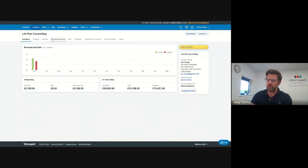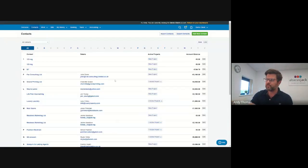And along the top, we've got the ability to drill down into different elements of our relationship with this contact. So as I say, if they're a supplier, we can see all the bills they've sent. If they're a customer, we can see all the invoices we've sent, and we get to know what's happening with them. I'll just go back out of that now. FreeAgent's quite configurable in terms of user interface.